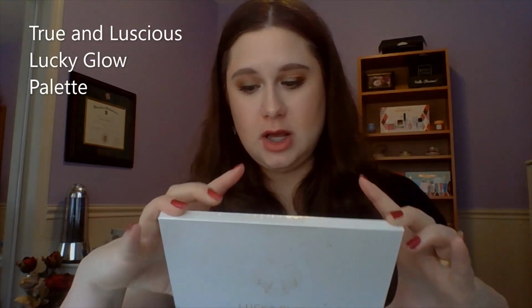So I have a gloss, I have some liquid lips, I've got a balm, I've got a lipstick, so a variety of formulas, a variety of colors. One final item that I have. This also came in a BoxyCharm, and it's gotten a lot of wear. It's a face palette. This one, the brand is True and Luscious, I believe. This is their Lucky Glow Bronze and Highlight palette.